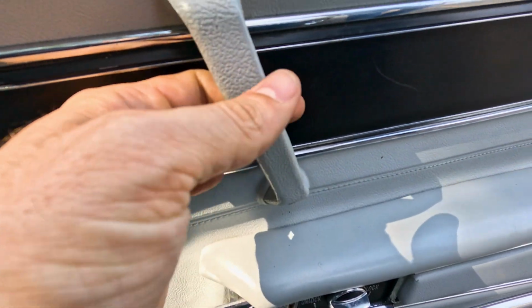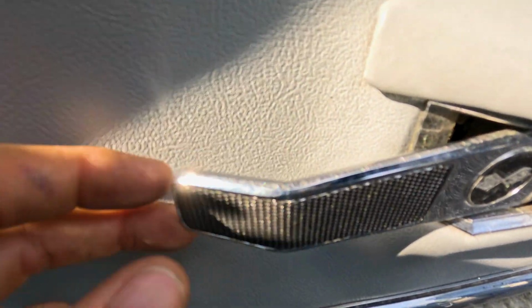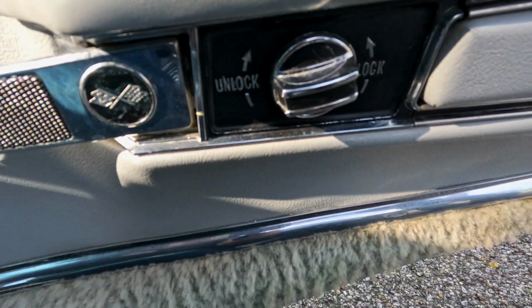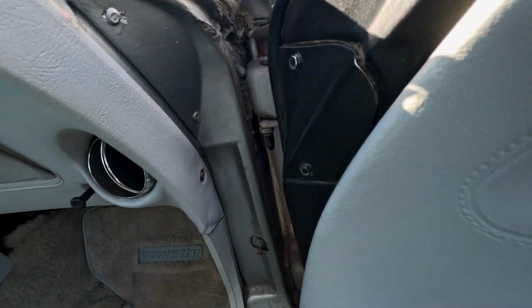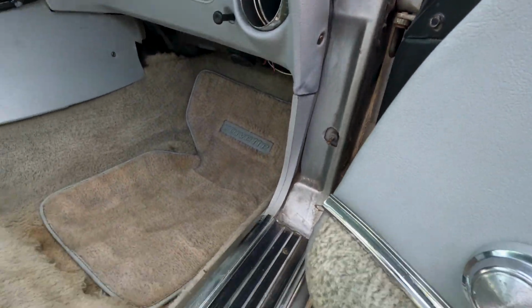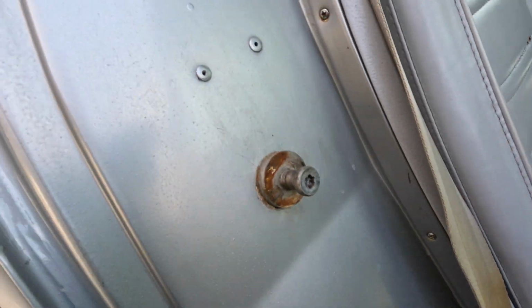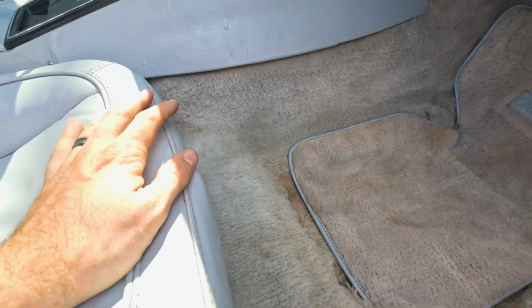The armrest itself doesn't have any cracks or excessive wear. Door pull's nice and tight. You do have some minor age and pitting in the chrome and the bright work. Really not bad. The carpet is showing a little staining back here, a little age staining. But back by your hinges is nice and clean. Door jambs are pretty clean. Now coming into the interior, you do have some staining, and there's a hole in the carpet right here. Carpet appears to be very original, same with the floor mats, so it's gonna show some age.